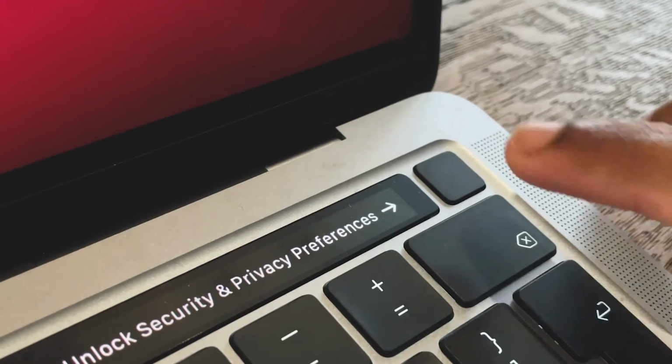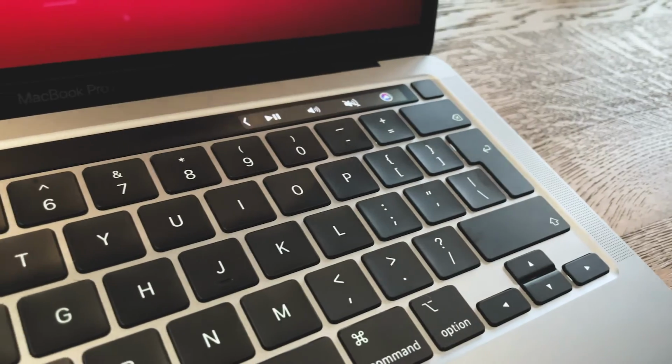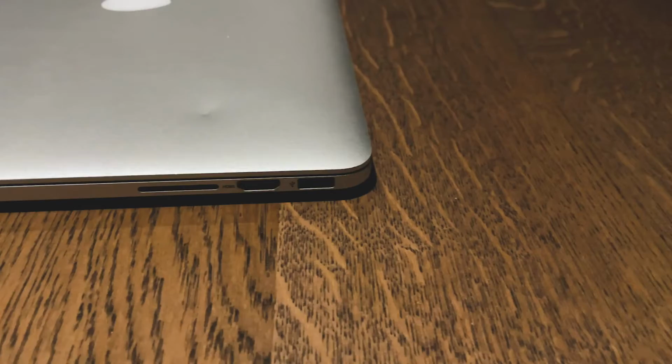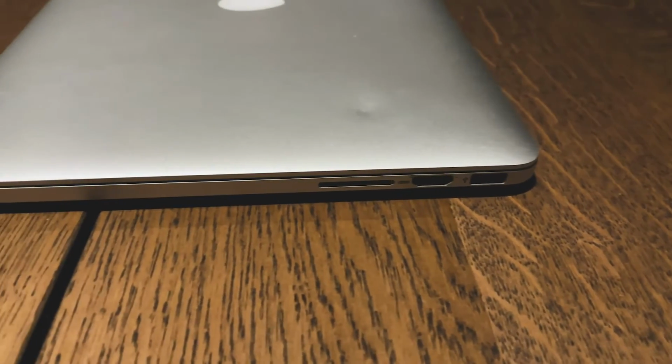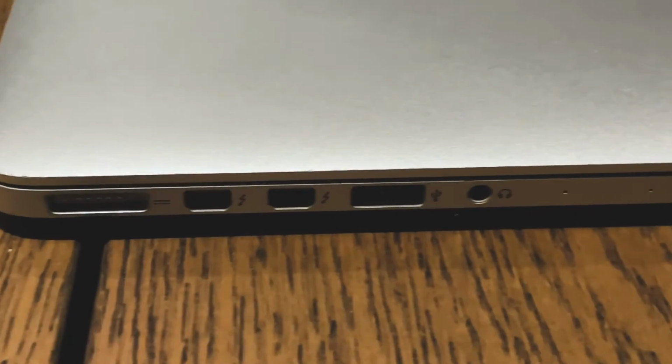Other obvious differences include Touch Bar and Touch ID, and difference in port options, with the early 2015 MacBook Pro playing host to older ports such as Thunderbolt and USB-A ports, HDMI and SD card slots, rumours of which have suggested that these ports will be making a comeback in future MacBook Pro designs.